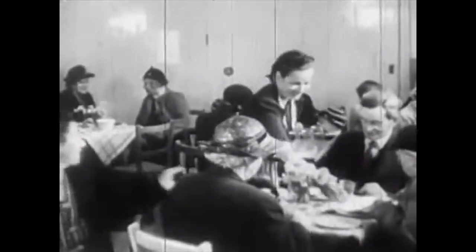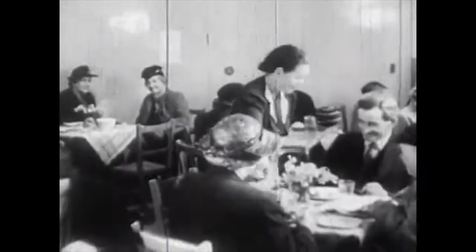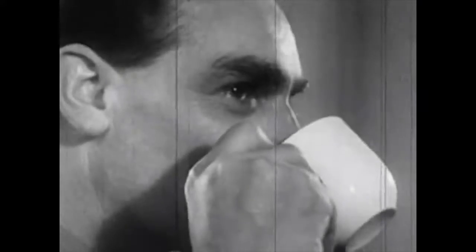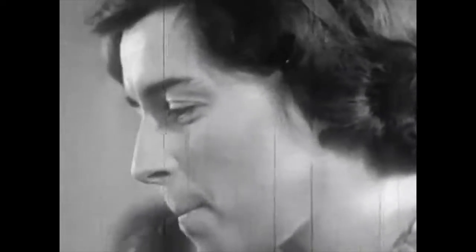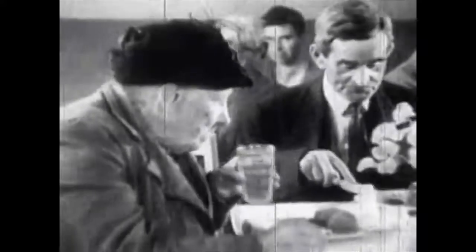A part of the food grown in English victory gardens is contributed to community kitchens, where balanced, nutritious meals are prepared for all. Because they are learning to use their food supply carefully, many people of Britain are better fed today than ever before.